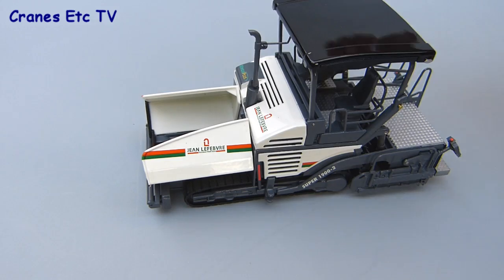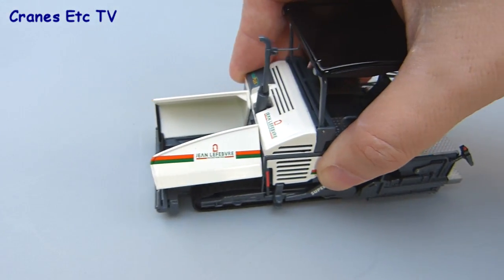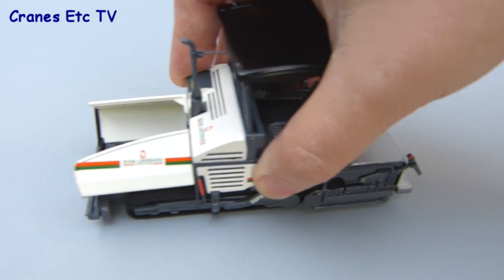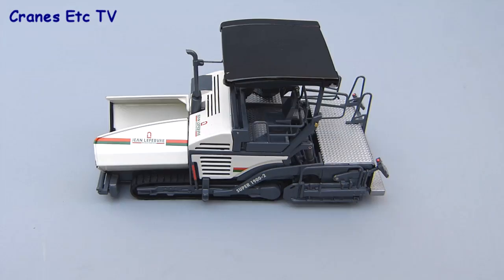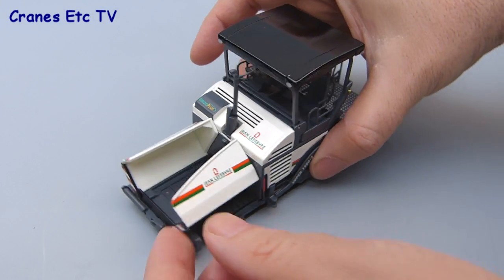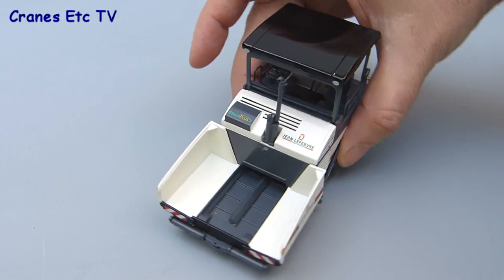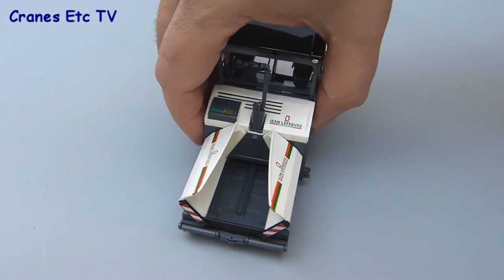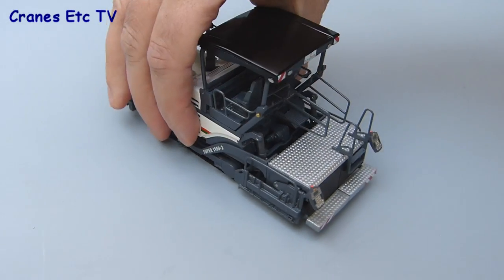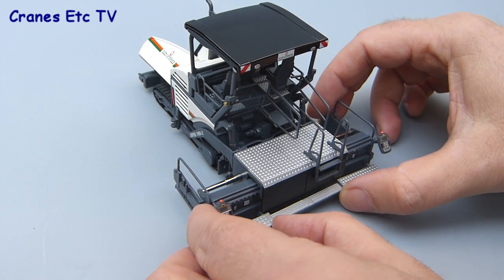The first feature to look at is the rubber tracks, and these roll fine when you push the model in a straight line. They're a little bit less good when you try to turn in a curve, so just aim to go straight. At the front of the paver, the hopper sides fold up, so they can be used to force material onto the belt, so it travels through to the spreader, and the folded hopper sides also reduce the transport width. At the front, the screed width is adjustable and both sides pull out.